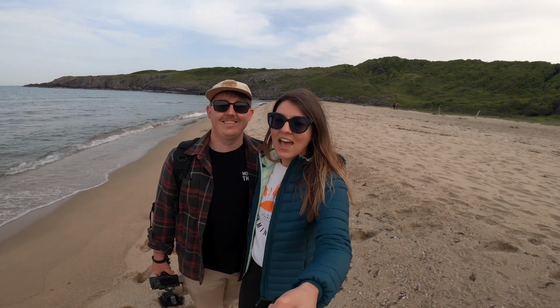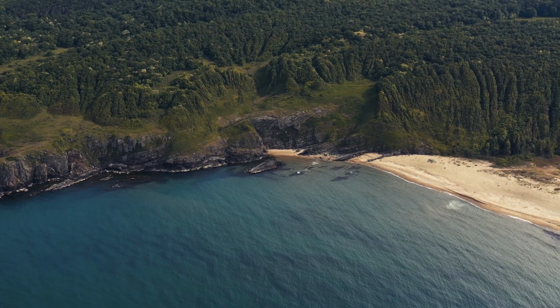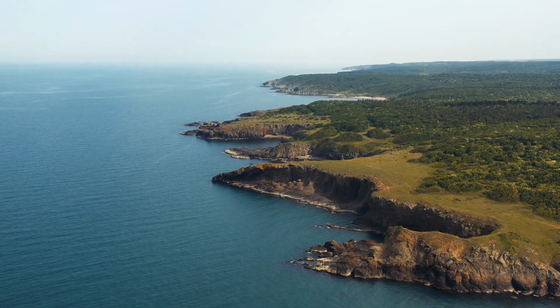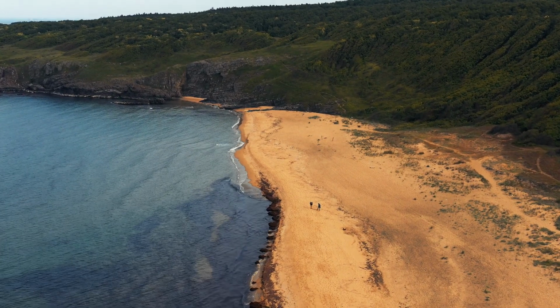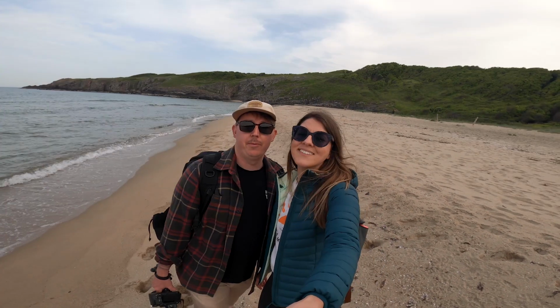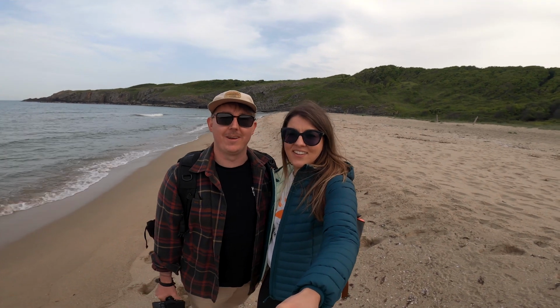It looks like you can continue on these cliffs just behind us, but we've got another exciting location that's about an hour north that we want to get to this afternoon, hopefully park up there for the night, because it looks stunning right by the sea. But before we go anywhere, we need to get some water because we used it all up showering this morning. Let's go.